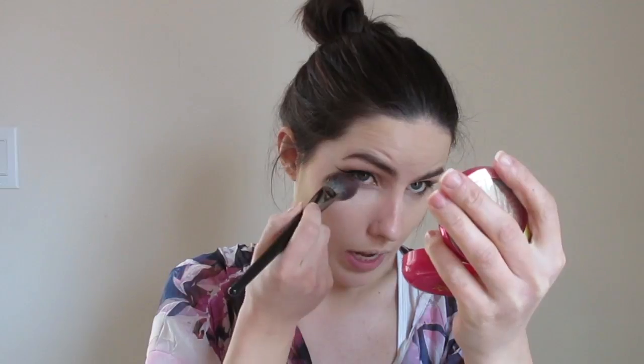And I'm going to blend that in with my E8 brush from Morphe. This is not a drugstore product. This is the Cover FX Perfect setting powder, and I've heard people rave about this powder, and I am so excited, guys. I'm gonna take a little bit on my E49 from Morphe. Just gonna put some underneath the eye to set that concealer down.